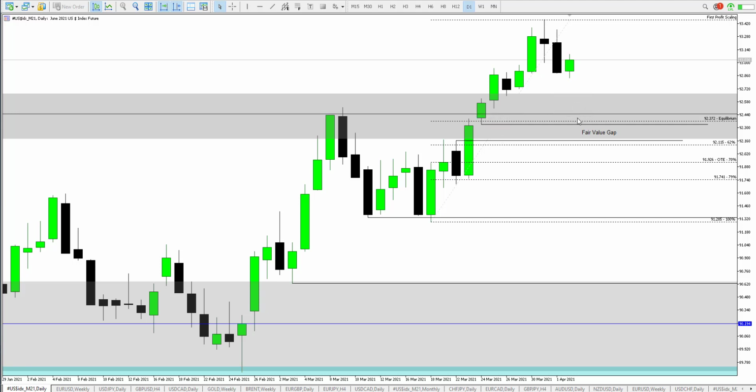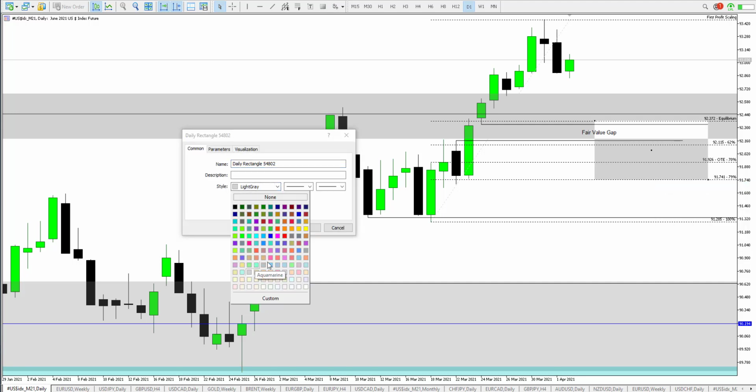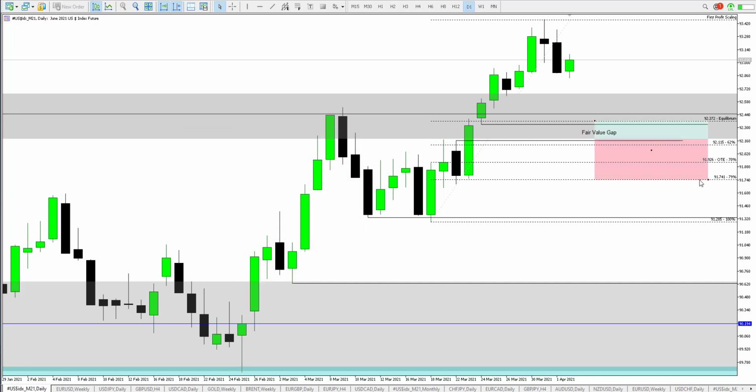Now when we have this marked out, we have the fair value gap, we've got vacuum blocks here, we've got old lows that have been respected when price was going to the upside. What lies below old lows? We've got sell stops. Now as long as price trades below 9232 and 9174, let me give this a different color shade. So in this pink shaded area, this is where we're gonna say dollar is in discount. We have to be hunting for longs.